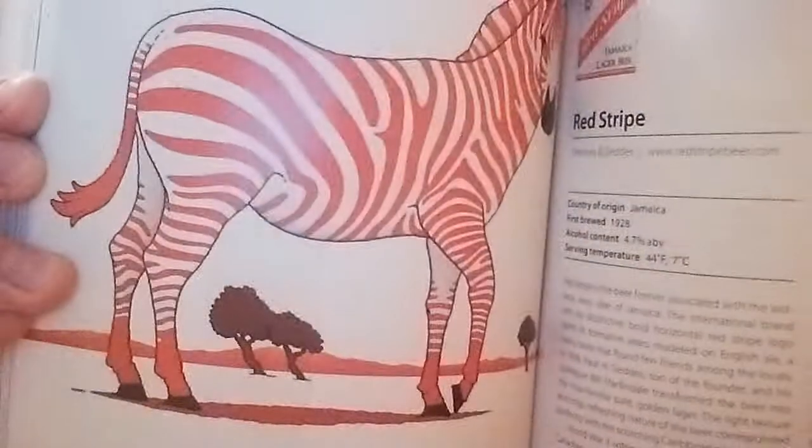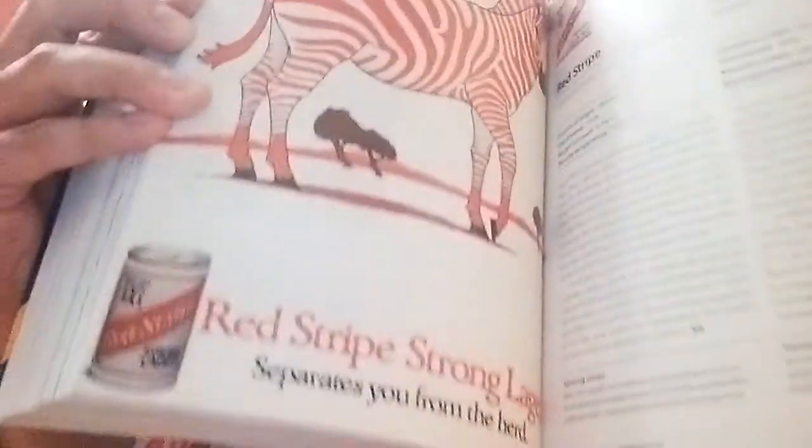I hadn't had Red Stripe for years. I don't remember it being especially exciting. In the book, it's got a really good advert for Red Stripe. She's got like a big red zebra that goes, Red Stripe, strong lager, separates you from the herd.